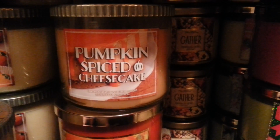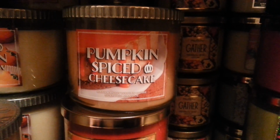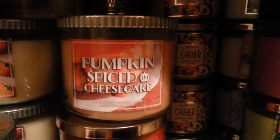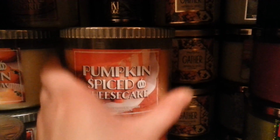I have a pumpkin spice cheesecake, and I've already burned one of these, and this is one that could easily be mistaken for like sour milk. So it's a tough one. Unless you've smelled it and you know you like it, I would not recommend it for everybody. It's a very acquired scent. I got it at 75% off, which is the reason I bought another one of it.